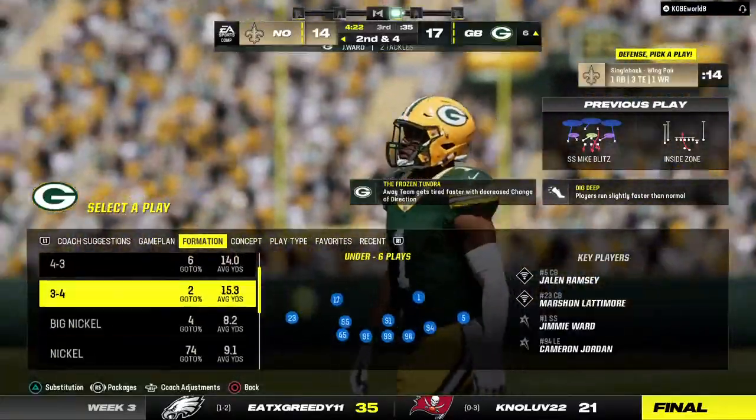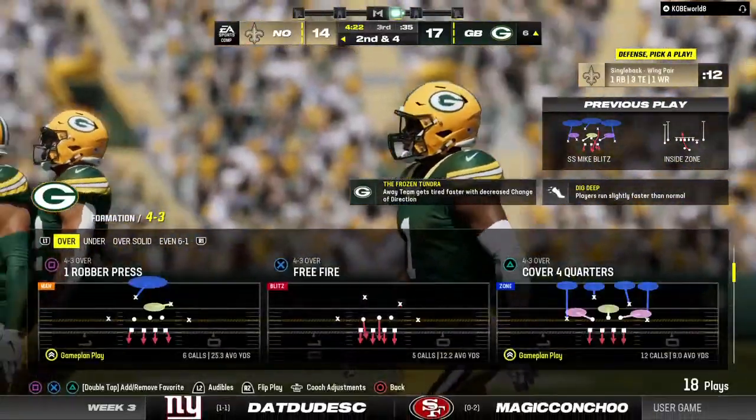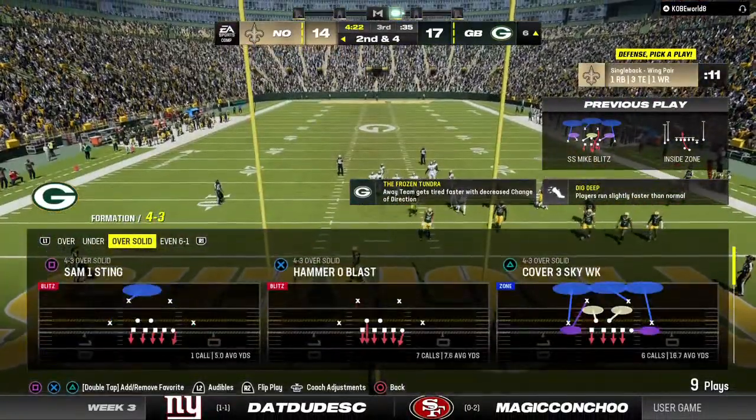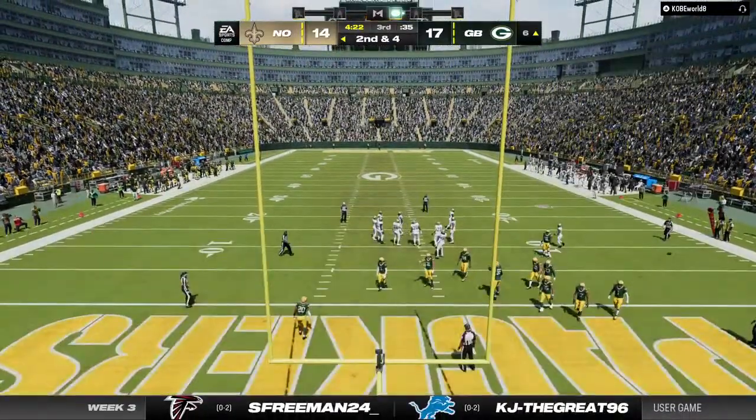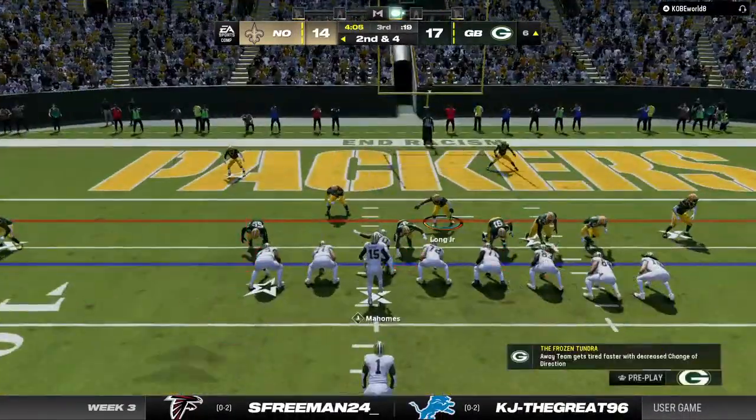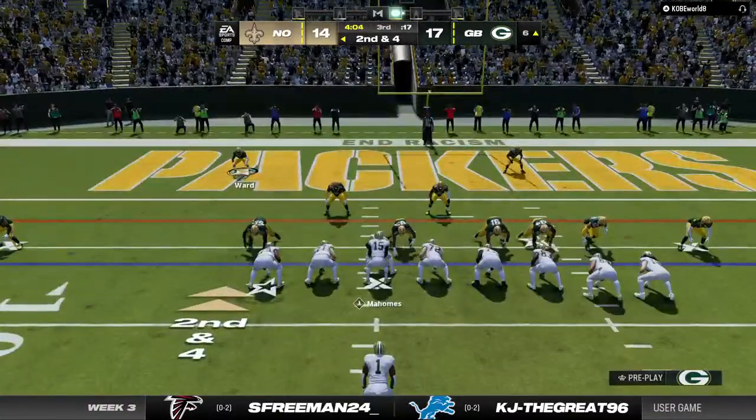I think we all suspected that they were going back to him after he found the end zone on his last carry, and they kept the positive momentum going there. Another nice run by him. 2nd and 4. They could still get a first down without scoring.